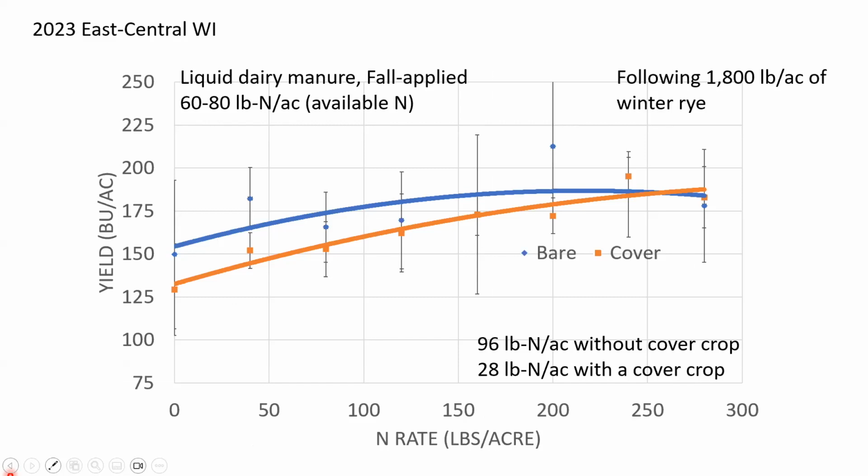The blue is corn yields not following a cover crop, and the orange is following a cover crop. This is a case where we were expecting somewhere between 60 to 80 pounds of available N through fall manure. We had about 1,800 pounds of biomass in the winter rye, so getting close to that 2,000 pound threshold that I'm afraid of.